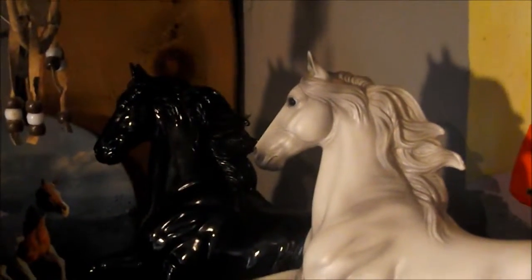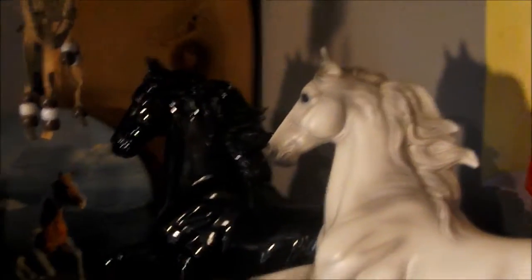This is the 25th anniversary model. I think it's a celebration horse. He came from Breyerfest 2014. And that's it for the shelf.